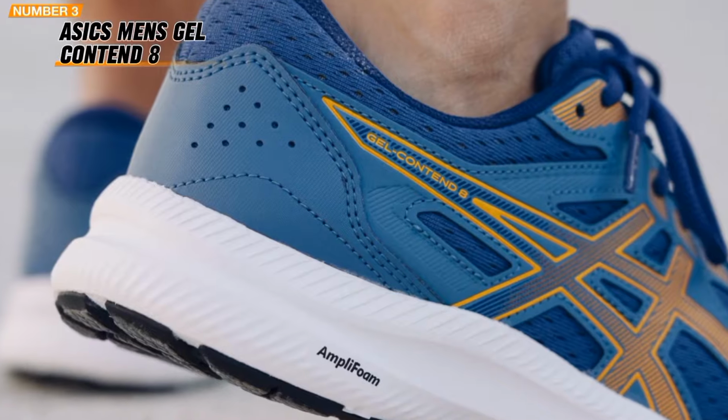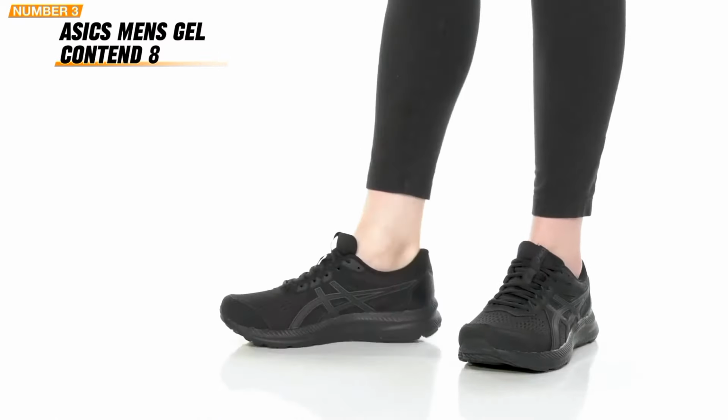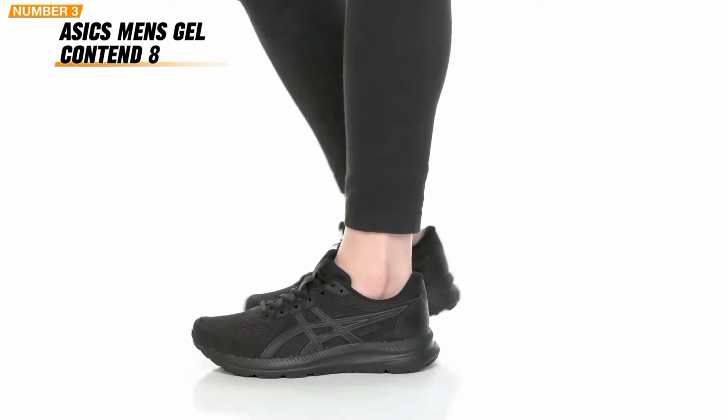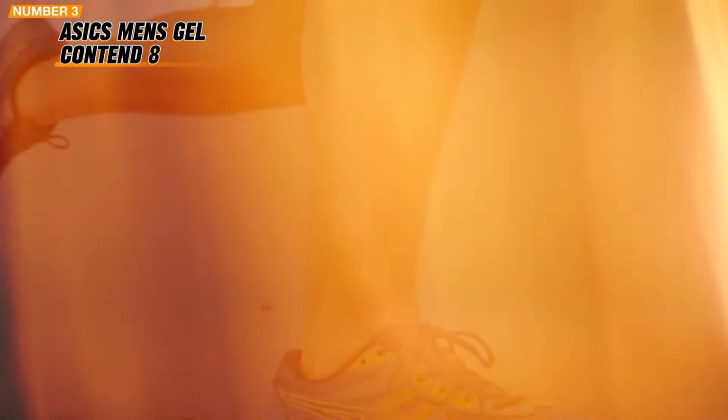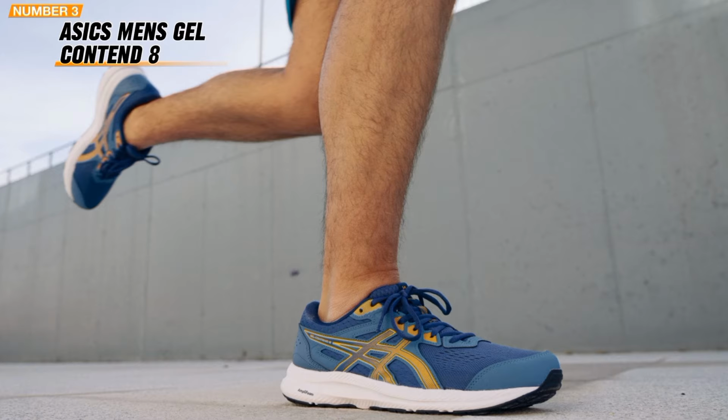In conclusion, the ASICS Gel-Contend 8 combines cushioning, airflow, comfort, flexibility, and support. Perfect for runners of all levels. Grab a pair and feel the difference in every run.